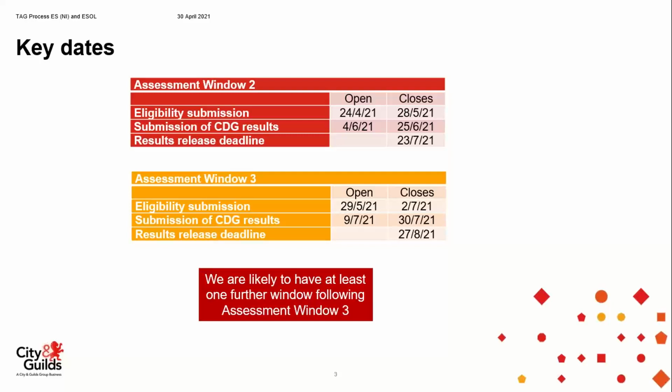We have a further assessment window, which allows for results release by the end of August. We also have in mind a further window, and we will confirm the dates on that closer to the time.